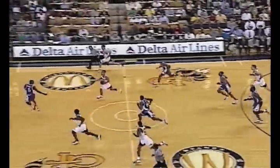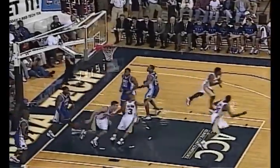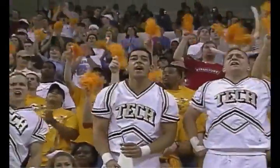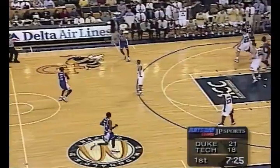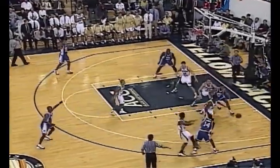They get one here, and Tech is running. Akins to LeBerry. Bob, those are the kind of baskets we talked about before the game. You don't want to give up easy baskets, but you want to get as many as possible. The Duke lead is 3.